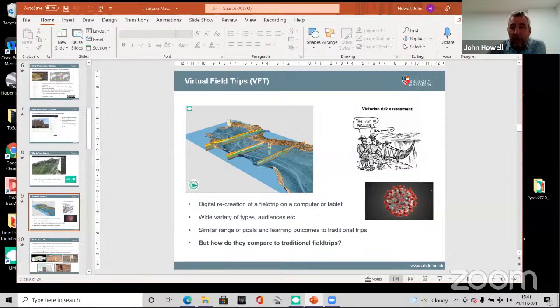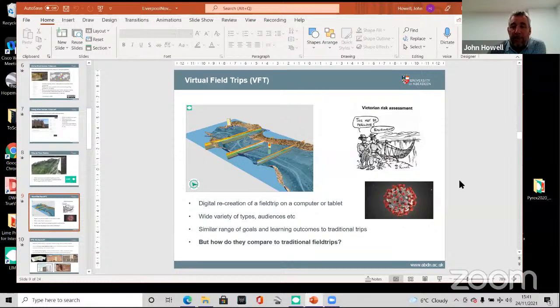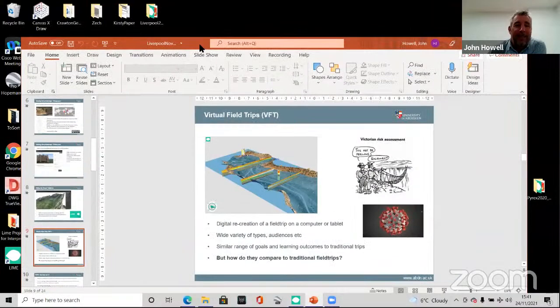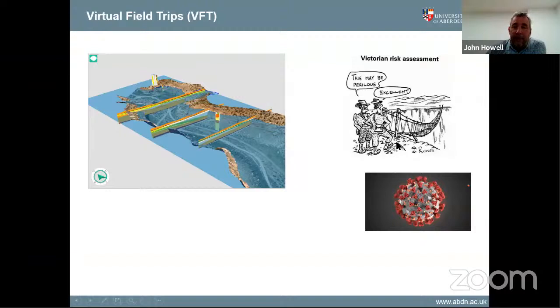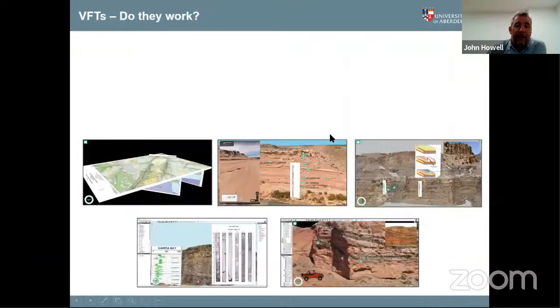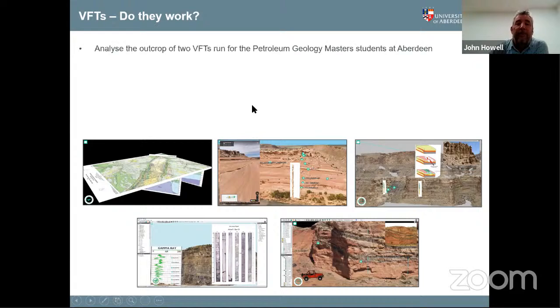But just to finish up, I was going to show you the classic question we're always getting: how do these compare to real field trips? It's not as good as the real thing, is it? So we've done a bunch of analysis to look into this and understand how they compare. With our students, we've run a total of about 50 days of virtual field trips now, and we collect data to see how they interact and how they enjoy it.